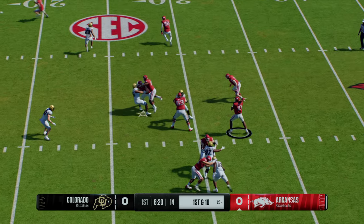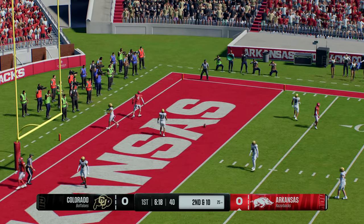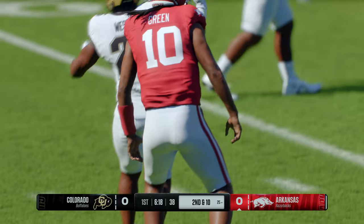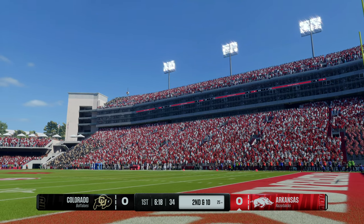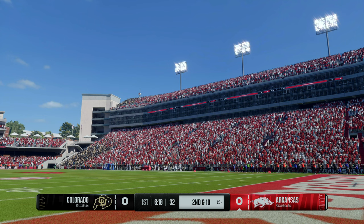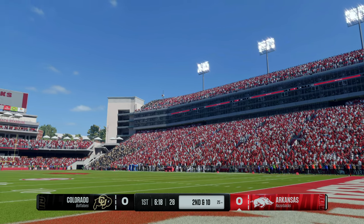To the air on first down. Lets it fly deep downfield. And good coverage there to knock it away and deny the score. Well, it looked like that might be the first touchdown of the game, but what a great job by the defender, seeing the football and swatting it away.